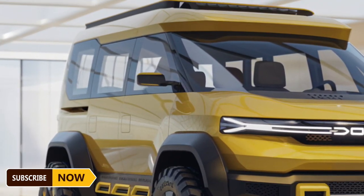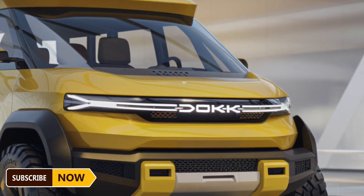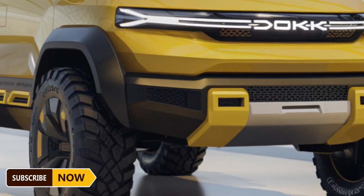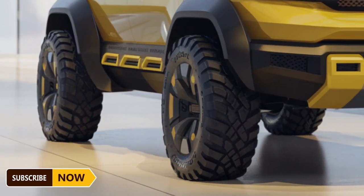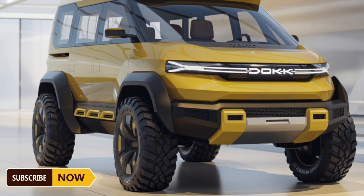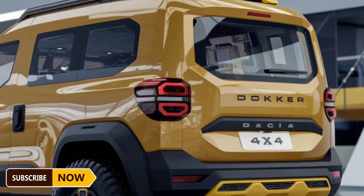In a world where camper vans are becoming either too expensive or too compromised, the 2025 Dacia Dokker 4x4 hits that sweet spot. It brings together essential off-road capability, smart interior design, modern features, and unbeatable value. Whether you're a seasoned vanlifer or a curious first-timer, this is a vehicle that genuinely makes the camper lifestyle more accessible and realistic.